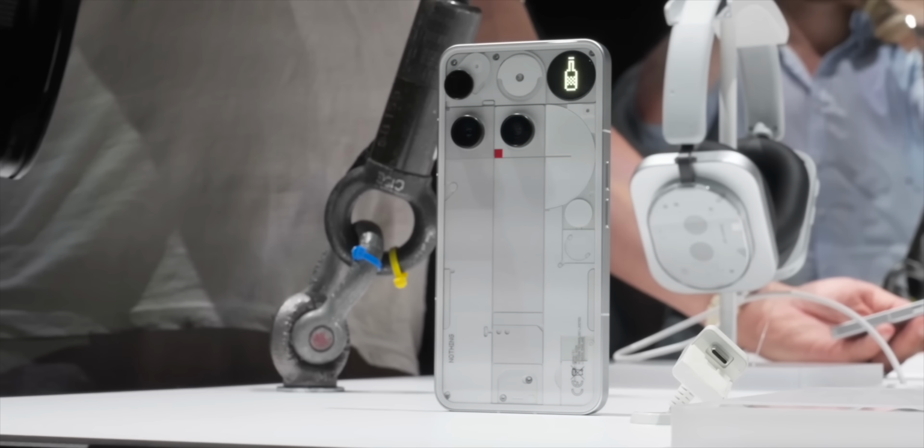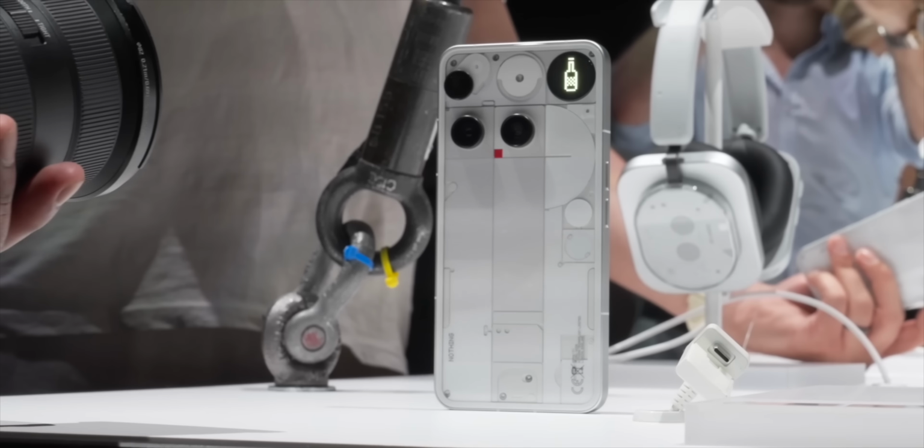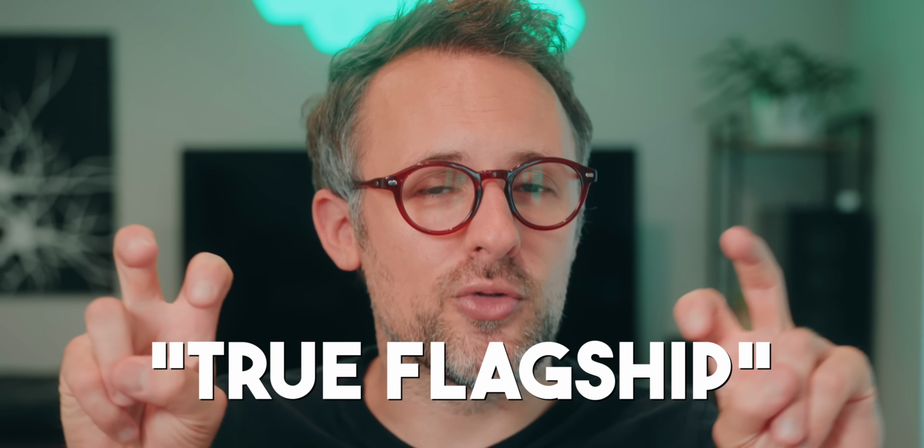This is only the second premium level phone Nothing has launched and has been referred to by the company itself as its first true flagship. Now that the launch is completed and we know pretty much everything there is to know, how are tech fans reacting? Well, it could be a lot better, that's for sure.